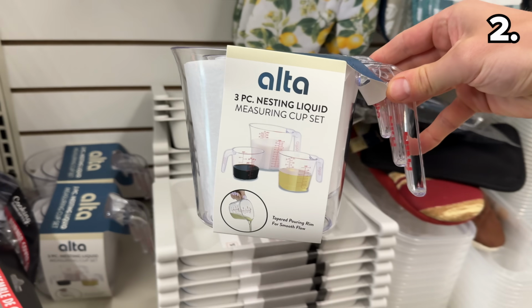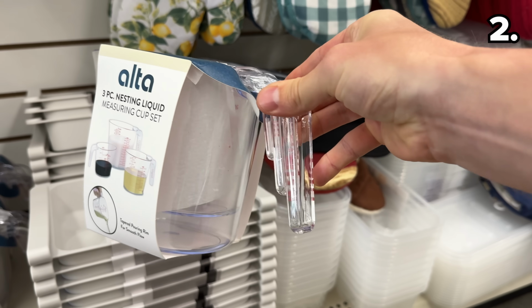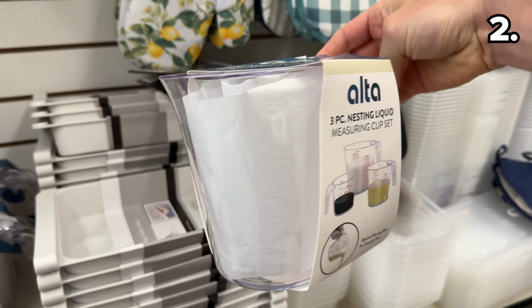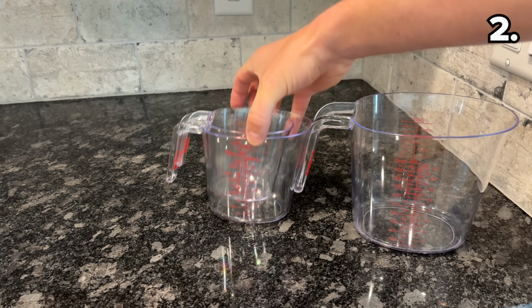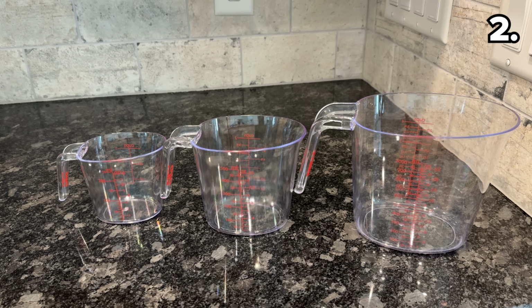Sticking with that kitchen theme for a moment, you can now buy full-size measuring cups in a set of 3 for $1.25, while in the past you could only buy 1 cup for that price. These are dishwasher safe and BPA-free.